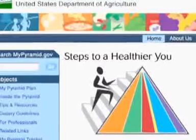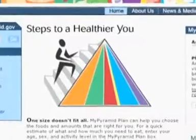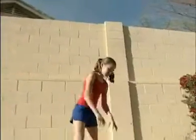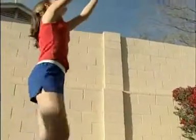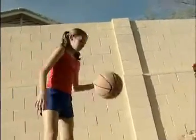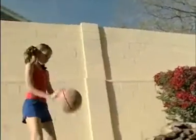To find the food guide pyramid that's right for you, you have to enter some information on a special website at mypyramid.gov. Let's do an example. Zara is an active 14-year-old. She usually puts in between 30 and 45 minutes of physical activity into her day. We have all the information we need to find Zara's food guide pyramid.